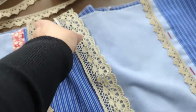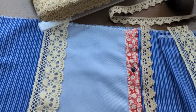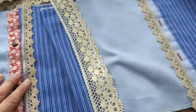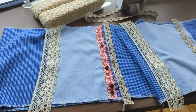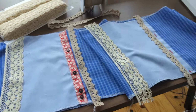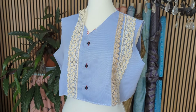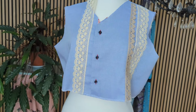And I'm just cutting some pieces of lace, this lovely lace. And I'm gonna be stitching them just across random places like that. The first ruffle of the skirt. Yeah, I really like it. And this is the bodice done already. Very nice. I really like it.